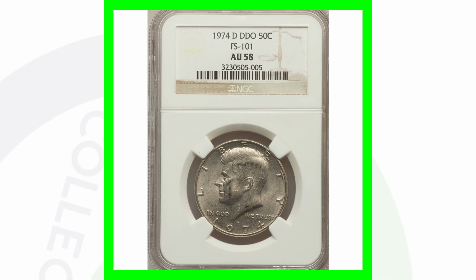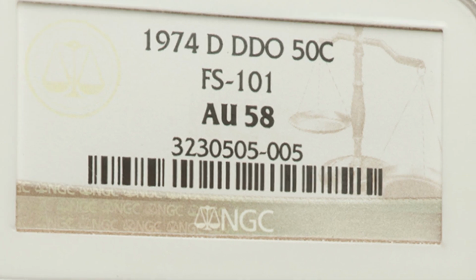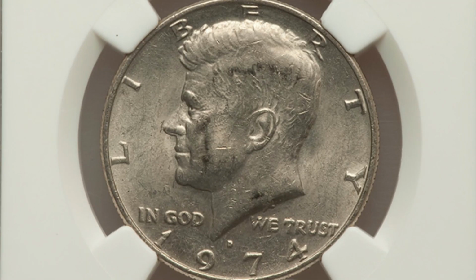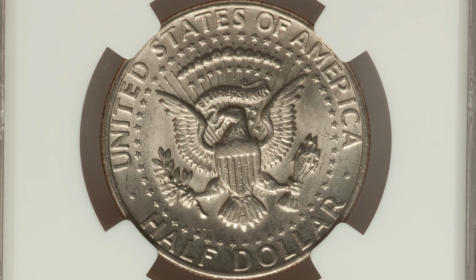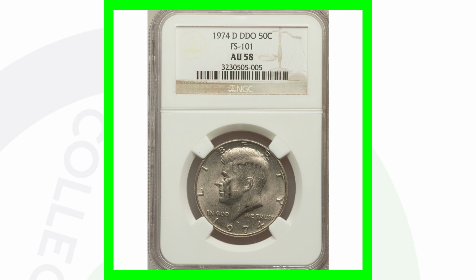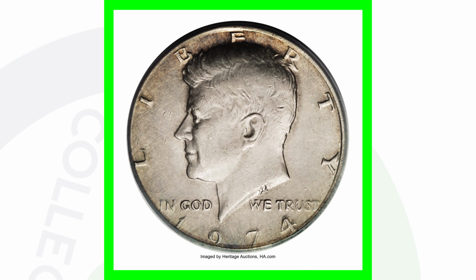Alright, here's a 1974 D. Now this has a double die obverse, so look for doubling on the coin, the lettering of the coin, the dates, you never know. This coin sold for over 35 bucks, so not really worth getting graded. Let's move on to the 1974.